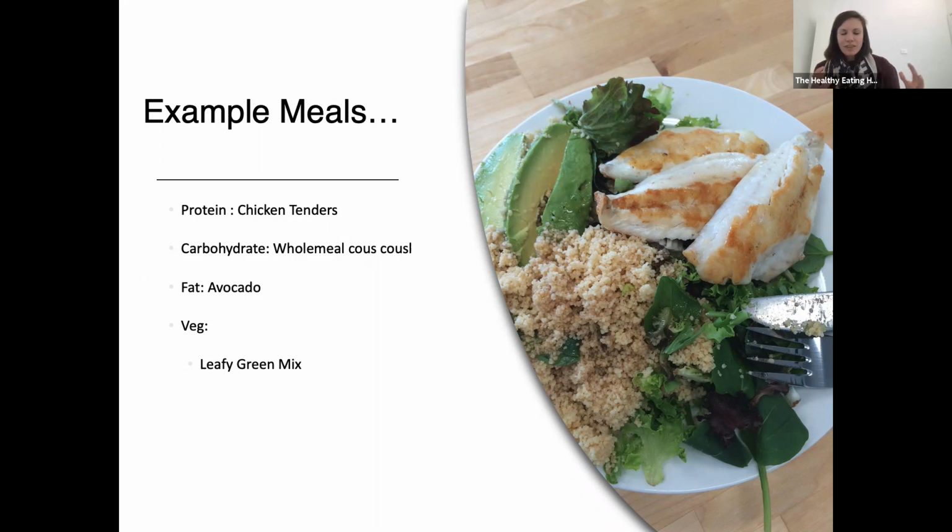And I think that's one of the things that we have to take the pressure off ourselves with, is just going with, have I got these main components there? Is it going to be something that I enjoy the taste of? Great, you've created a no fuss healthy meal. Take that pressure off yourself to create something MasterChef worthy.